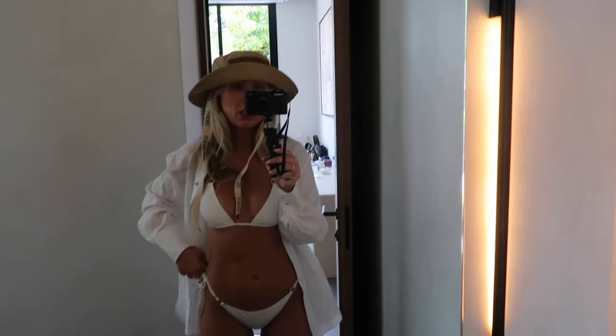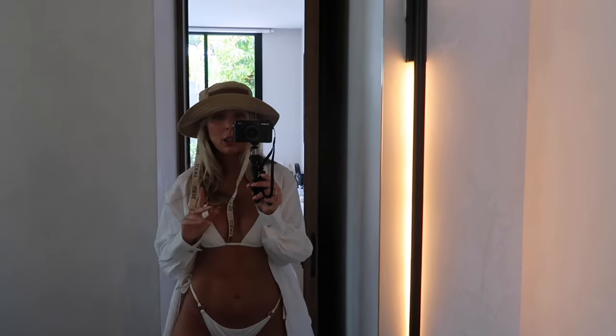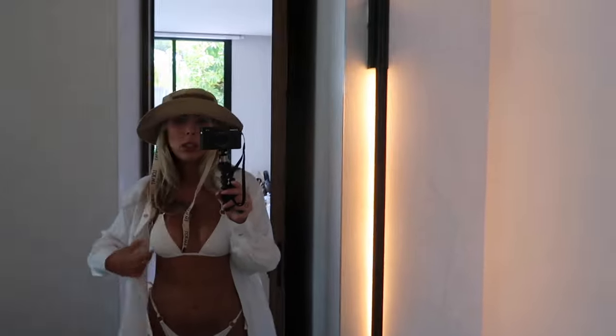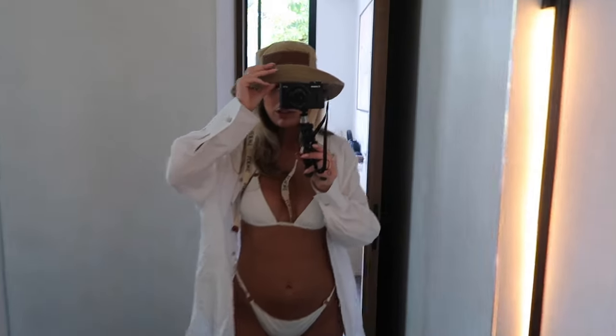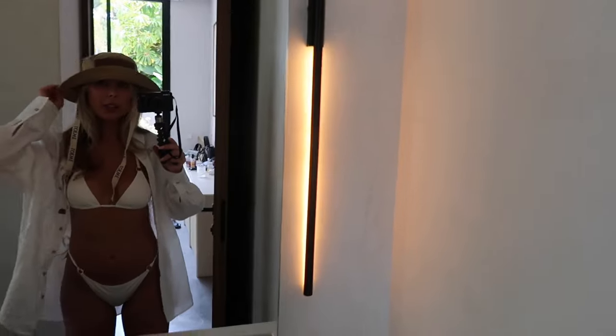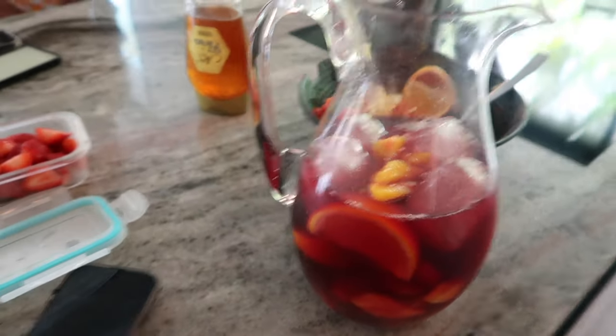So I've just changed into another white bikini, but this one is perfect for sunbathing as the sun is out. So we are gonna go and chill in the sun for a little bit. Then just the linen Primark shirt I bought the other day in last week's vlog. This cute Louis Vuitton bucket hat. I do feel like a bit of a donut in it, but I just love it, so I'm gonna make it work somehow. We're having a lunchtime sangria because why the hell not.